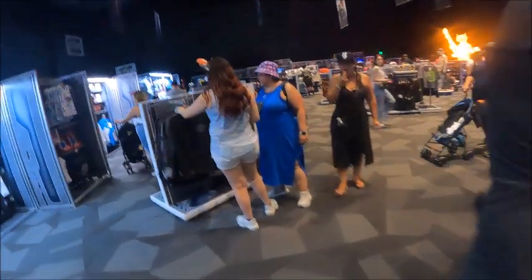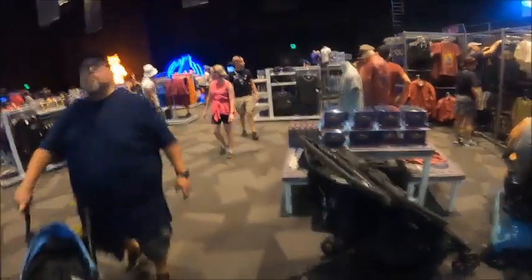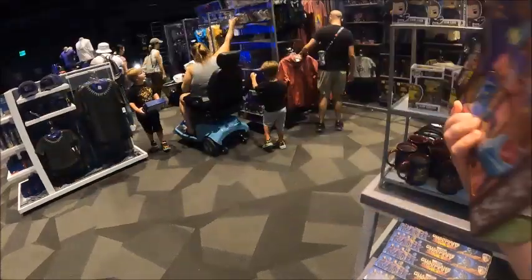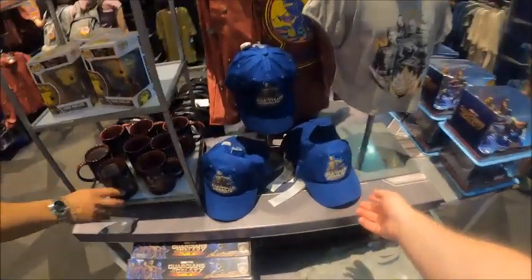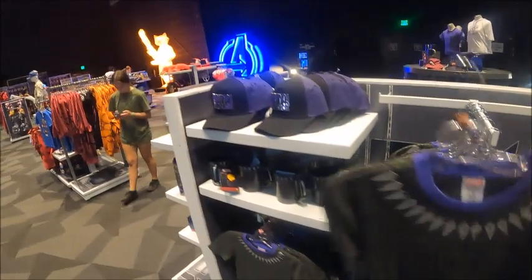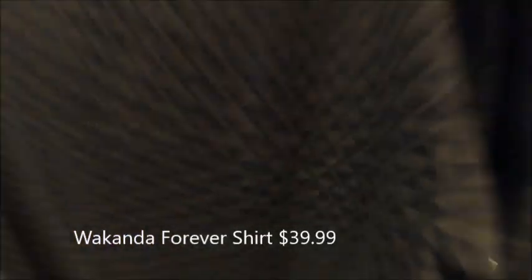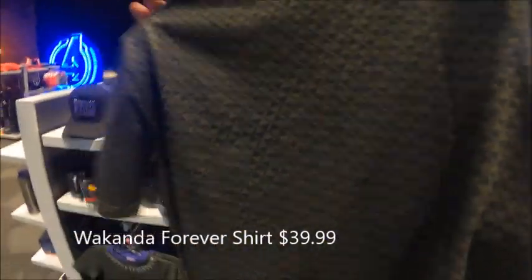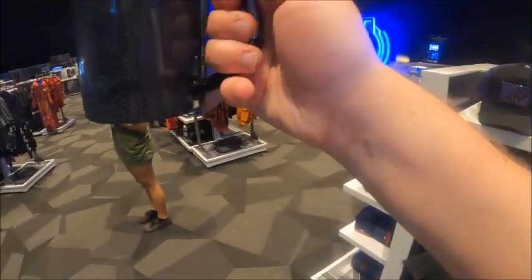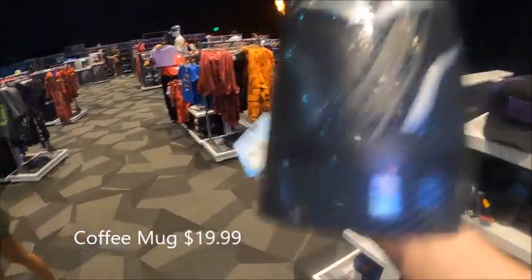See, here's the jacket. Here's the jacket. Just a black jacket, nothing else. Let's keep moving. Here we go. Guardians of the Galaxy. In the back of it. Here we go. There we go. Marvel again. $40. Nothing exciting about that one. There's your glass. Marvel glass. Can't even tell what's on there.